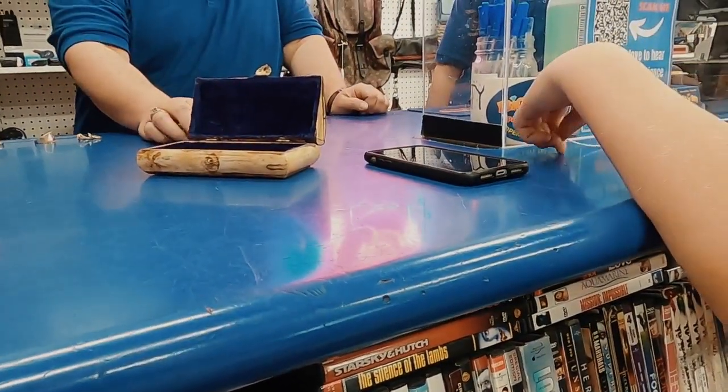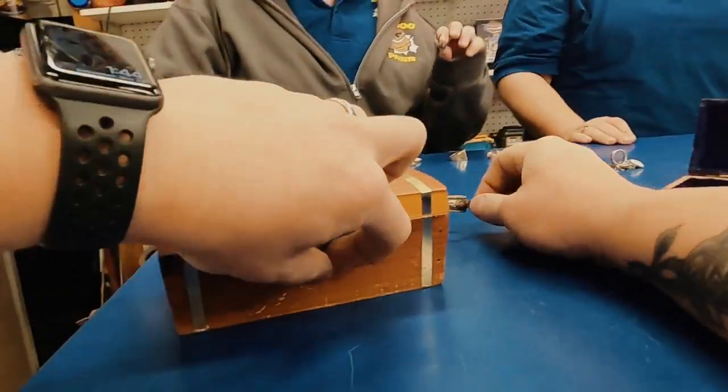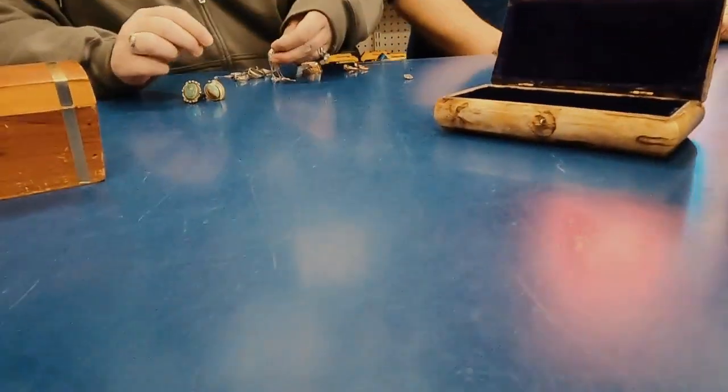Imagine the horse. Ride. Imagine the foot. That head range is fascinating. I know, isn't it cool?